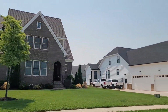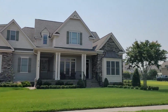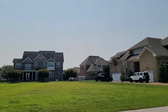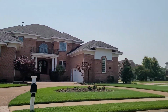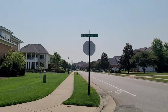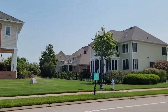You can see a different style, that's almost more like a farmhouse look. And here's a lot. So there are a few opportunities to build right this moment. Doesn't mean that they'll be around too much longer. So we can always look into those if that's something that you're interested in. So again, turn it over to the music and drive through this section of the neighborhood.